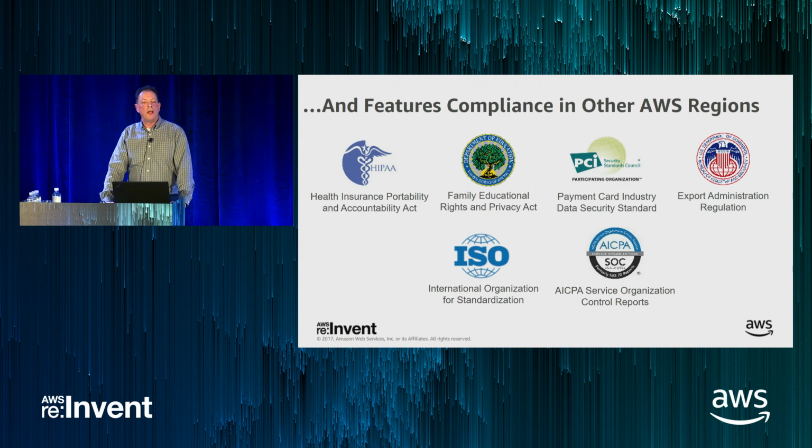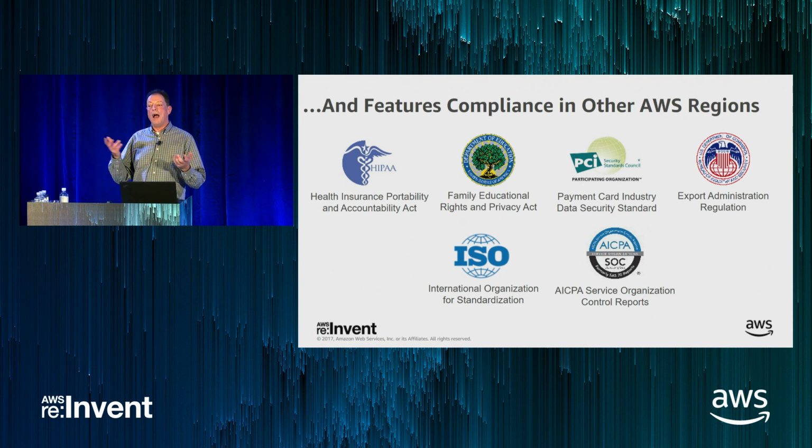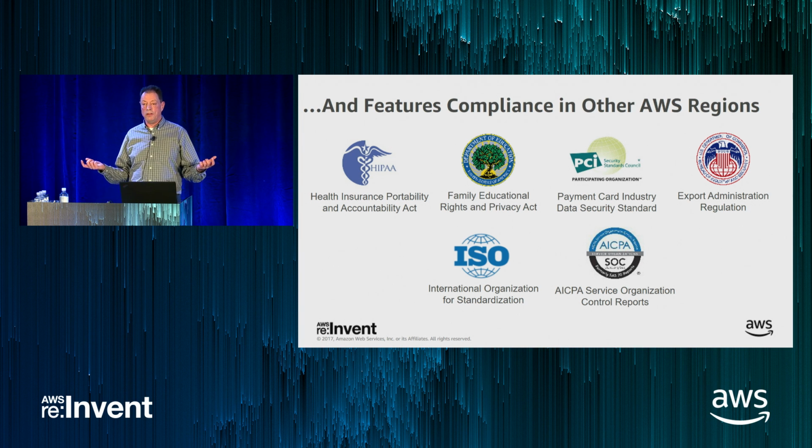However, as I said, we do tend to run the environments the same. So if you have other more commercially focused compliance requirements that you have to meet, whether that's HIPAA or PCI or ISO or those kinds of things, we actually do audit the GovCloud environment against those as well. So you can meet those in there as well. So regardless of whether you have very specialized requirements or general broad commercial compliance requirements you have to meet, GovCloud is able to meet them.